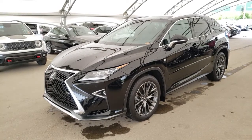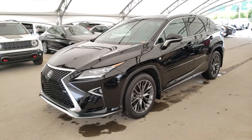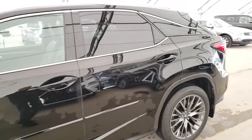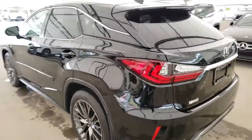We are located at 7677 112th Avenue Northwest, Calgary, Alberta, in the Northwest Auto Mall. Here we have one of our pre-owned units. This is a 2017 RX 350 F Sport Series 3 in the obsidian black finish.